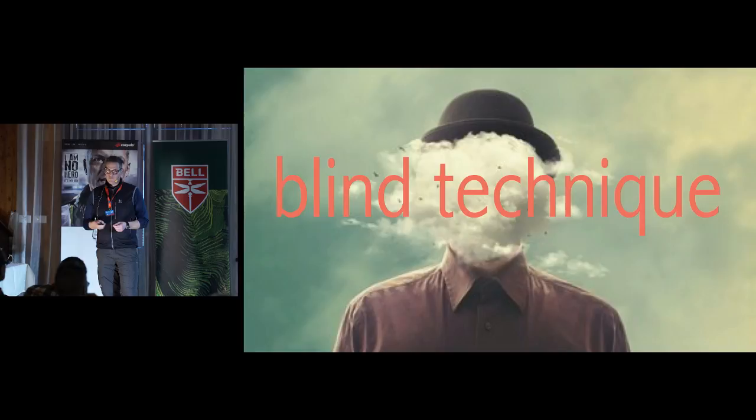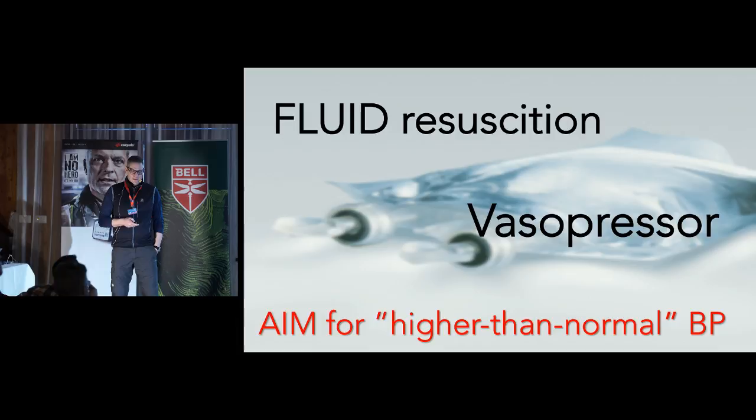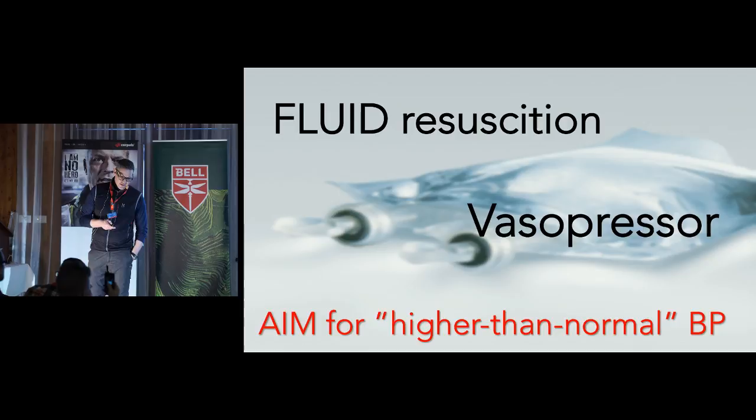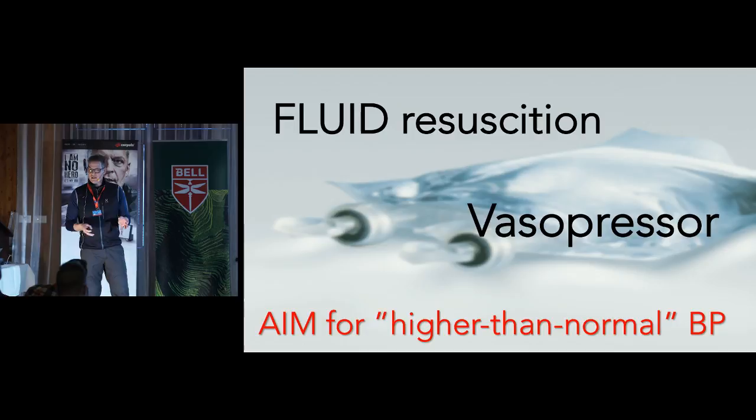So, resuscitate before intubate. Fluid resuscitation is the cornerstone of any hemodynamic resuscitation, and you need to also start some vasopressors. You need to aim for a higher than normal blood pressure. What is this blood pressure? We actually don't know, but aim for something that is higher than normal. You need to dose smart.